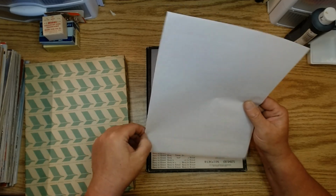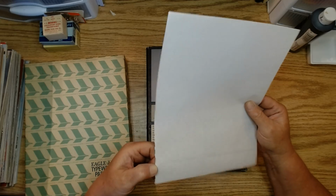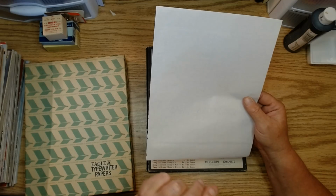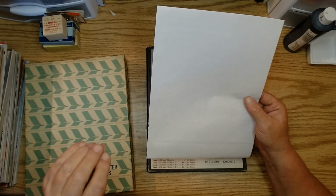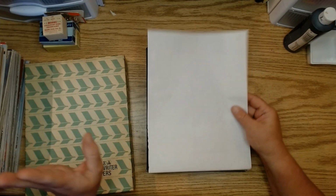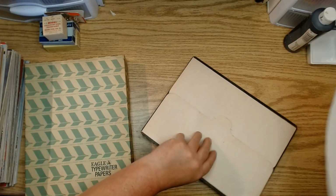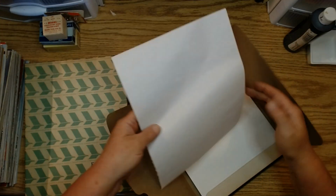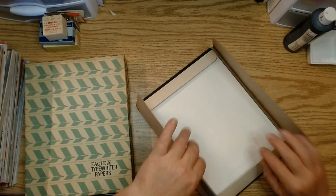Anyway, if you're looking for onion skin paper on eBay, sometimes it's good to search for vintage typing paper, rather than specifically onion skin paper. And sometimes you can find onion skin paper that isn't labeled as such. So anyway, I got this package. It's 100 sheets for $9.95.